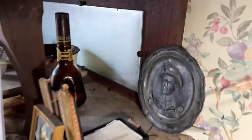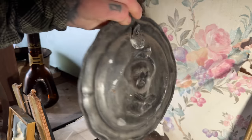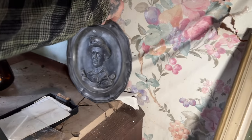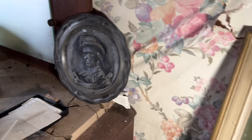Little glasses there. This is really nice, look. I'm not sure what that's made of. It looks like it's made of lead. Yeah, I think it is. It's really cool though. I like that. Make sure it doesn't fall over. Yeah, there we go.